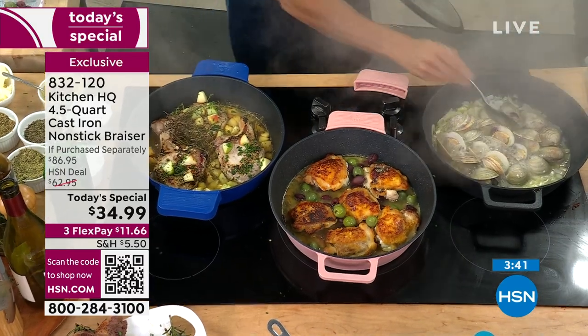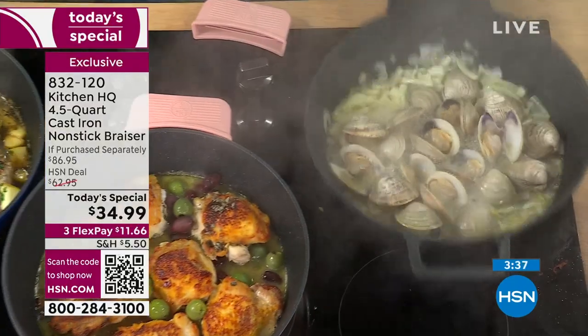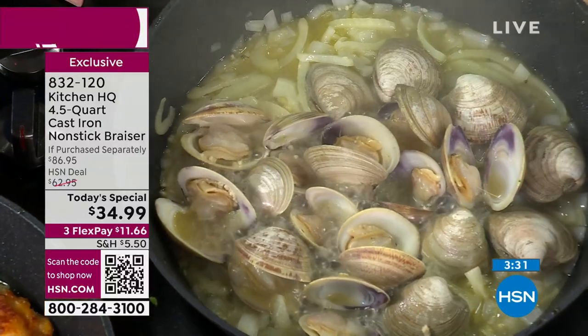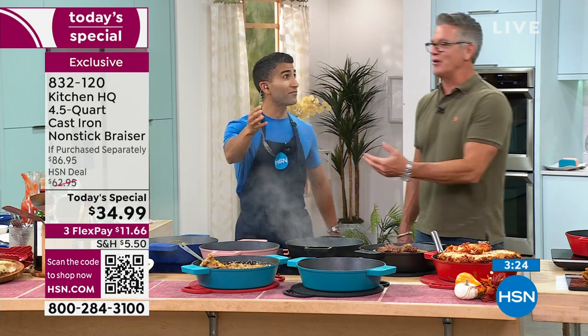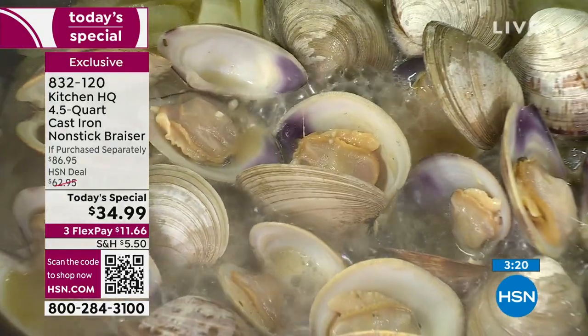And this is a breakfast pan. By the way, look at that. You want to fry eggs in here? You want to do omelets in here? Absolutely. It's nonstick. Look at those clams opening in real time. Dude, you get the wine. Did you put, what do you call it in there? What's your veg? Oh, fennel. I knew you put that. Little onion, little garlic, little fennel. Anise. A little anise.